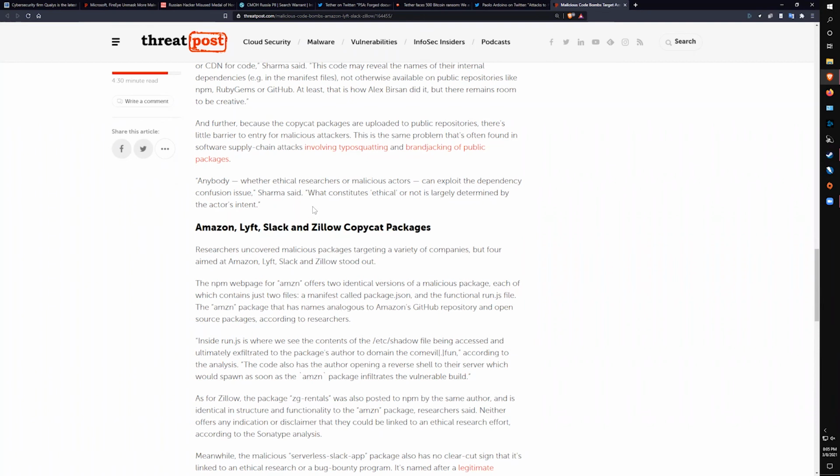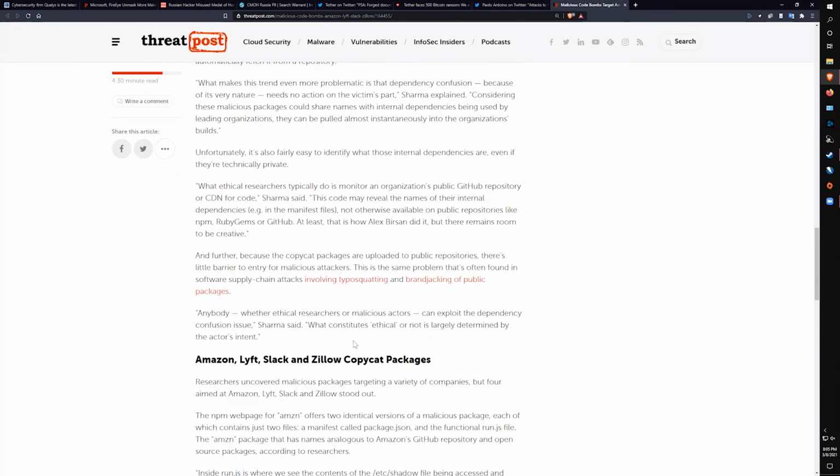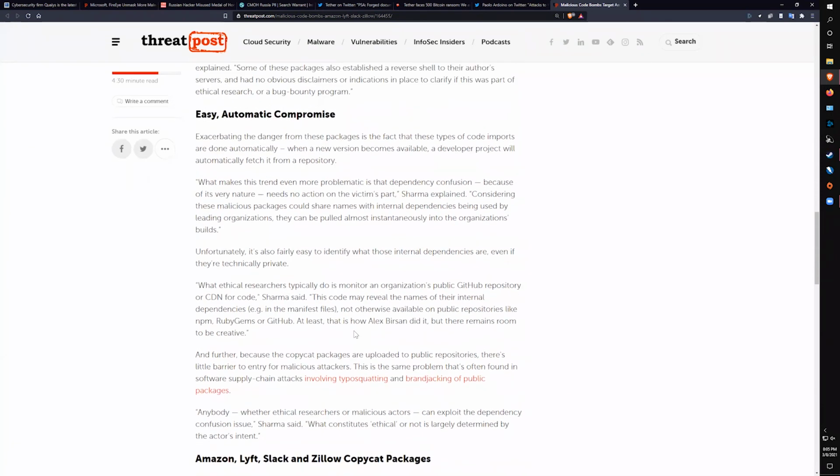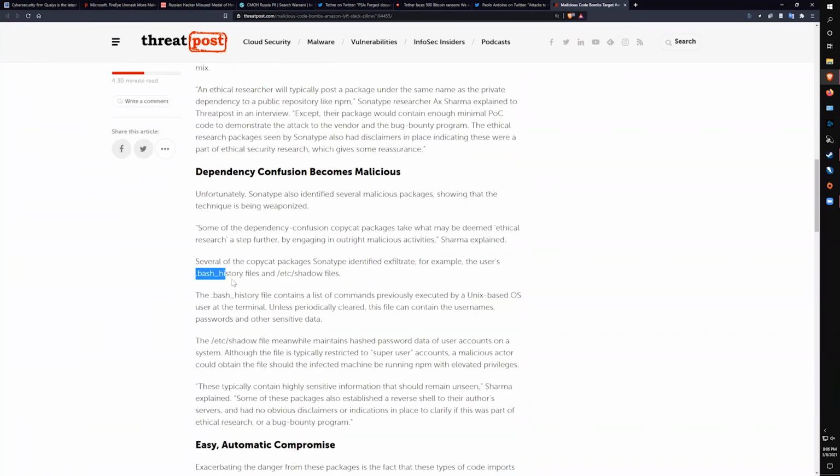So what was this whole thing trying to do? Well, there are a couple of packages, but all of them look to be just trying to steal data of any kind, whether it be code or passwords. See .bash_history here. That will actually show all the commands that were typed in bash since the history file was created, right? There's a limit you can put on there, but it can be days of stuff. It can be code you're working on. It can be passwords, anything.